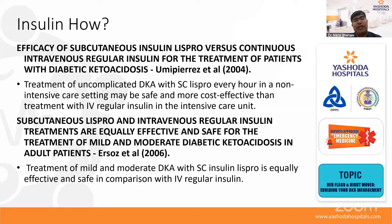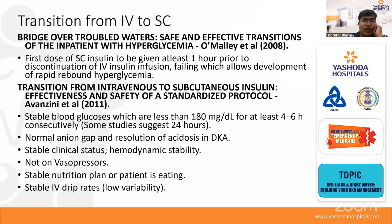So the bottom line takeaway from here is that treatment of mild and moderate DKA with subcutaneous insulin Lispro is equally effective and safe. So when do you switch from IV insulin to subcutaneous insulin? According to a study by O'Malley et al., the first dose of subcutaneous insulin needs to be given at least 1 hour prior to discontinuation of IV insulin infusion, which prevents development of rapid rebound hyperglycemia, like we have discussed earlier.